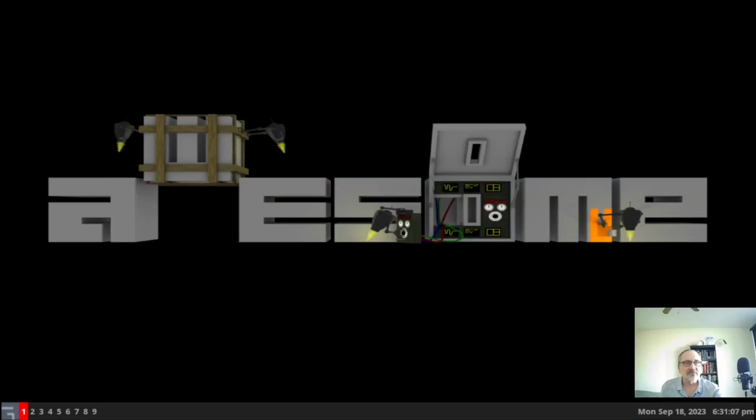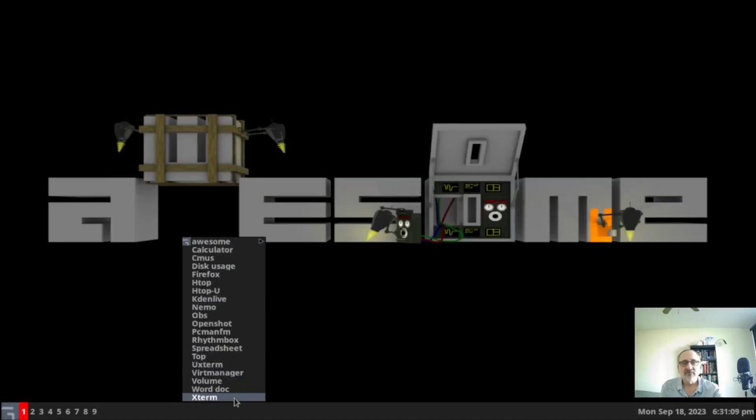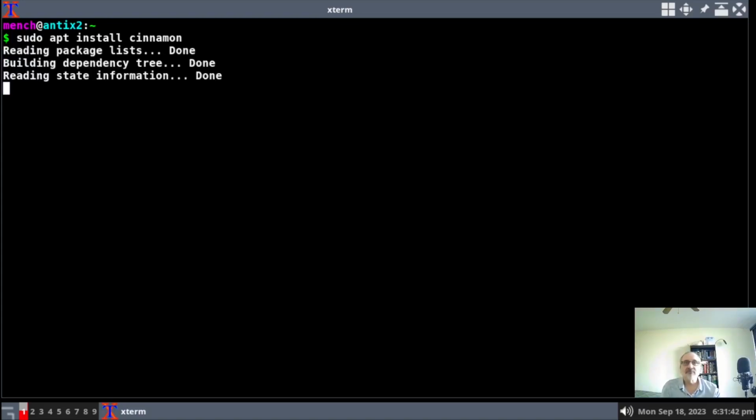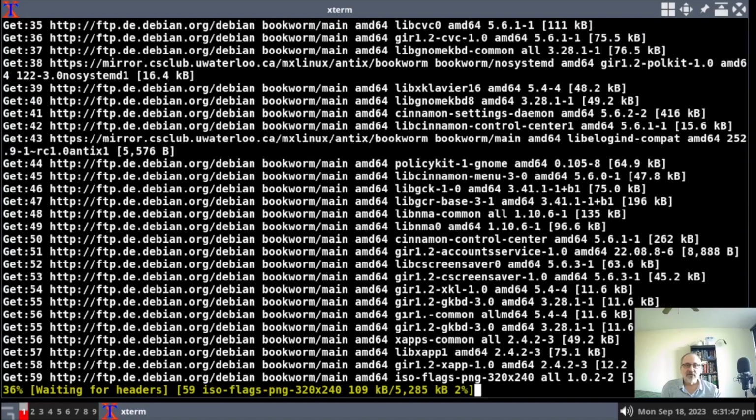Let's close this, and there it is. Xterm is fixed. It has nice font, nice and large to read, and black screen. So now I'm going to do sudo apt install cinnamon. Well, let's just do that for now. Let's hit enter and let's let it go through.